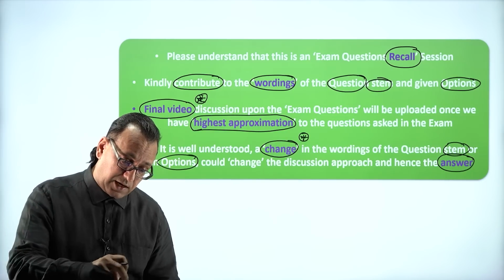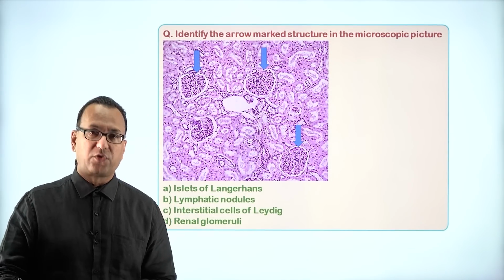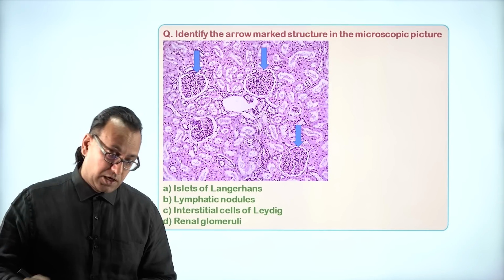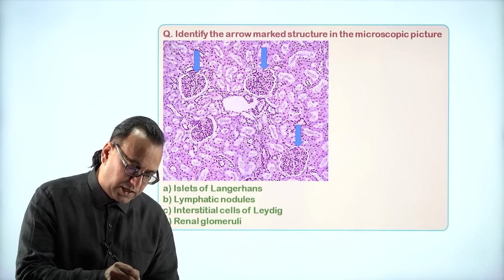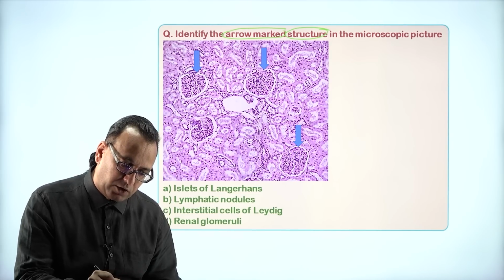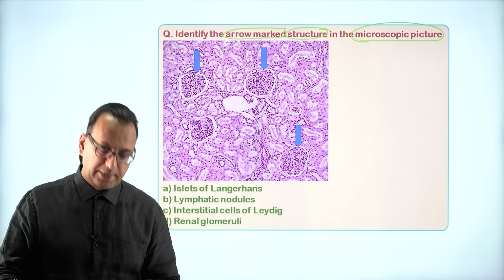Now, as I start, you will see this is the very first question which I have gathered from the students. Of course, these are all recall-based questions. So in this question, we are having: identify the arrow-marked structures in the microscopic picture, and the options. You should always read the options quickly.